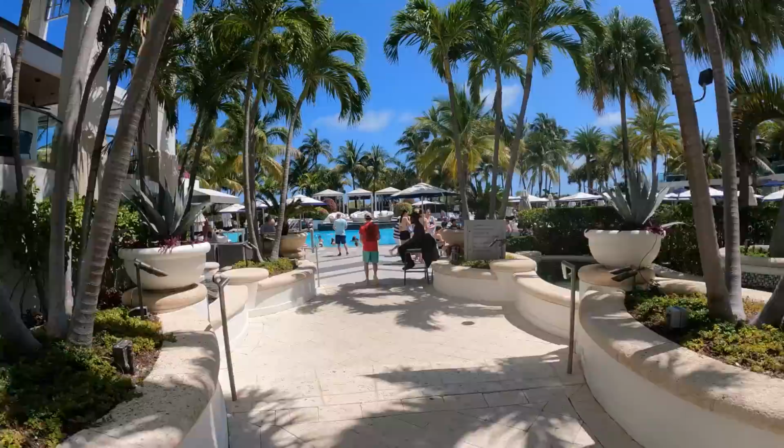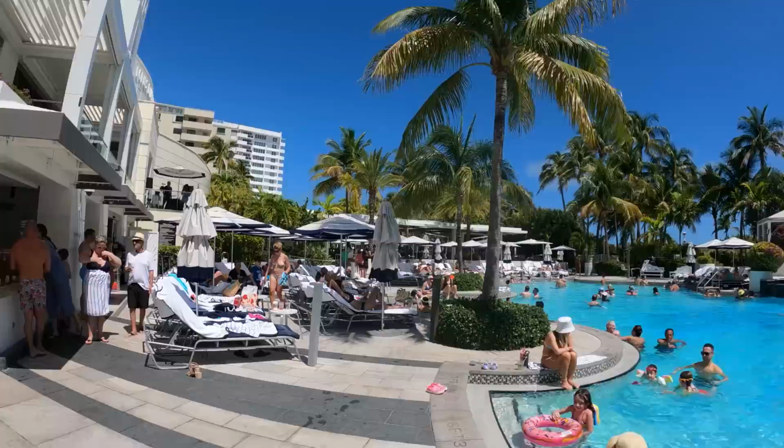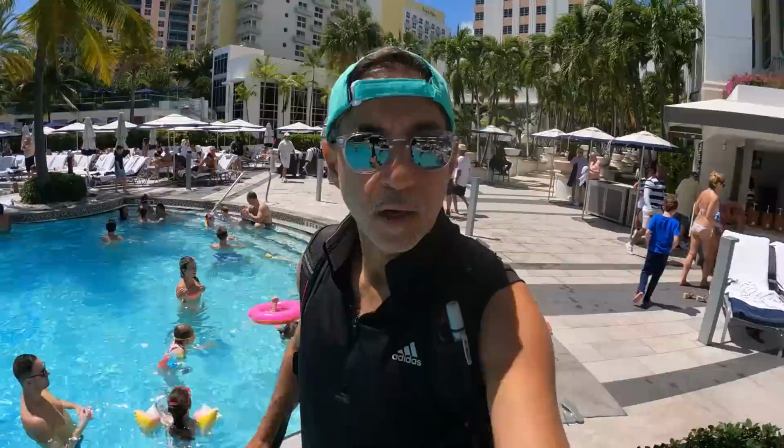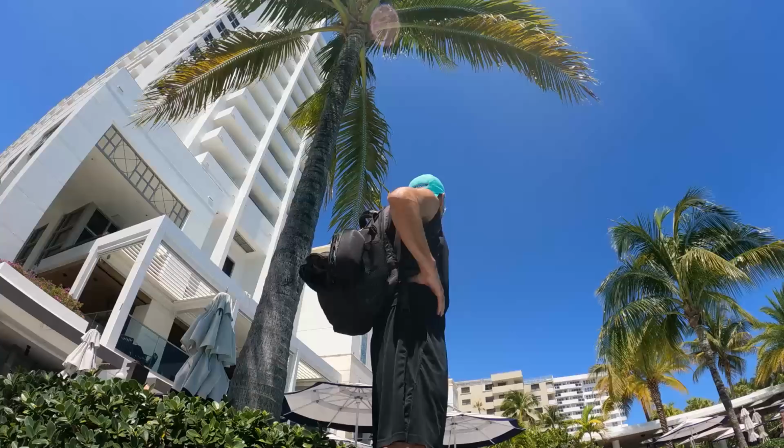Well, I gotta tell you guys, I know that the pool at the Royal Palm is probably more traditional, but it's a lot nicer. Look at this, this is beautiful. Now it's crowded, there's a lot of people here, a lot of activity, but if you like resort style, you found home. Music here too. I guess there's live music everywhere. It's live music right here just above you.